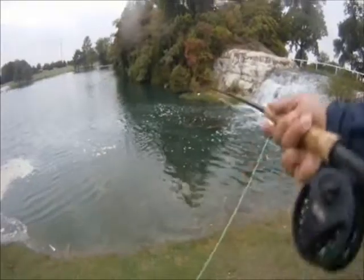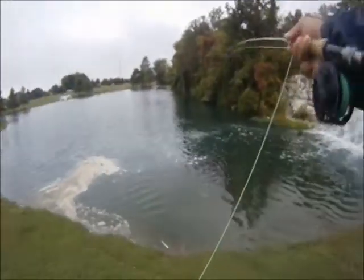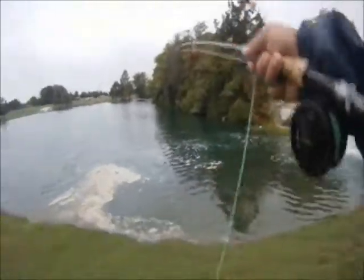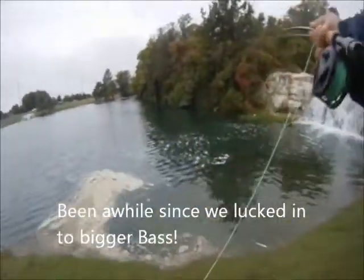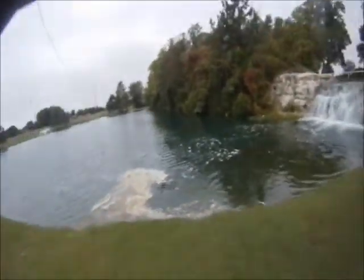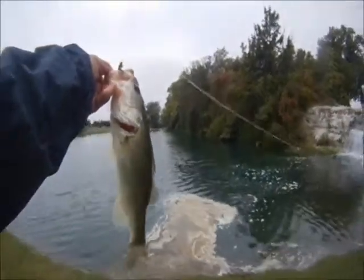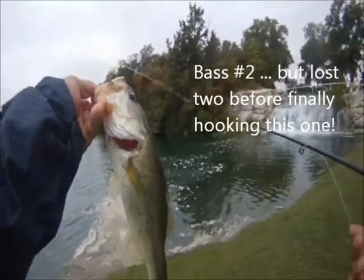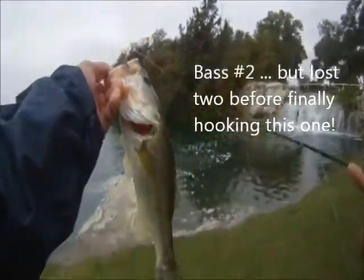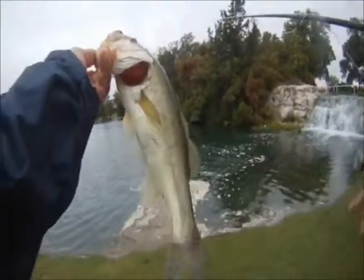Look. There's one. Oh, yeah. Yeah, baby, yeah. Yeah, baby, yeah! Some of our bigger ones. Oi! Got ourselves a bruiser! Oh, he's a mini bruiser. Still counts. Estimate about 13, 14 inches. Still counts!